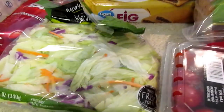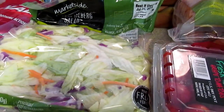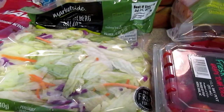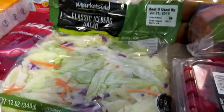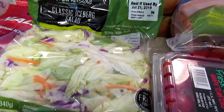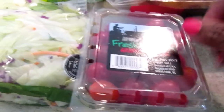And then also Walmart's Caesar salad. Jason wanted some salad stuff, and all the lettuce was brown. I mean, it was fully stocked, but it was brown, and it expires tomorrow. So I picked up the iceberg lettuce, which I didn't want to. I didn't feel like running to Aldi today, so I just picked this up. That was the only thing that was fresh, and then also some tomatoes.